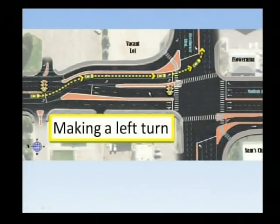So when the yellow car above my cursor here gets the green light, simultaneously the through cars that are here get the green light. So the through cars here as well as the left turning car here are all moving simultaneously, and that's what gives us that graphic of both through and left moving at the same time. That's exactly right.